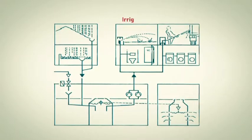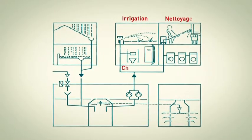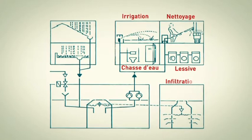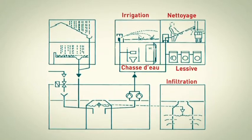Rainwater harvesting for domestic use has been piloted in several countries. At a house, rainwater can be used wherever drinking water is not essential. That is to say, for flushes, laundry, floor cleaning, infiltration, and garden watering.